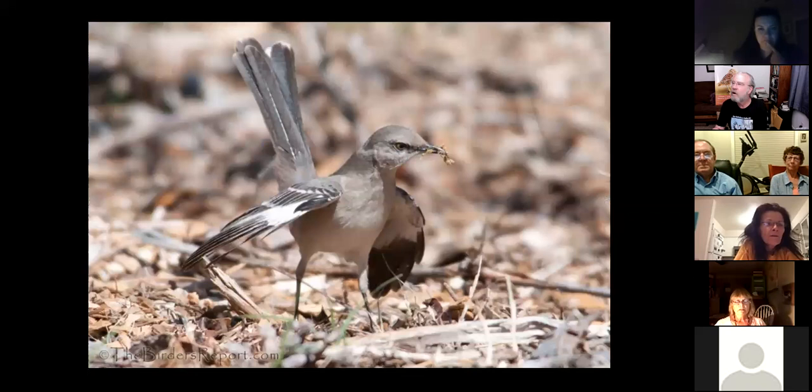Northern mockingbird. This guy is displaying. He was the only one there picking up, I don't know if it's a male or female. I don't know why I keep saying he, but this bird was picking up nesting material and displaying, but there was no other birds around for him or her to display at. But I thought that was a good photo to take. Next slide.